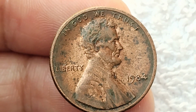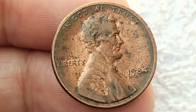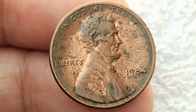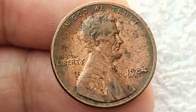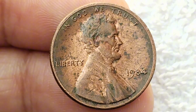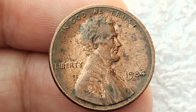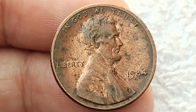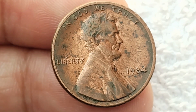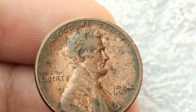First, let's take a step back and talk about the Lincoln Memorial penny itself. The design, featuring the 16th President of the United States, Abraham Lincoln, on the obverse, was introduced in 1909 to commemorate the centennial of his birth. This design has been iconic in American history and was given a new look in 1959 when the Lincoln Memorial replaced the wheat ears on the reverse. The 1984 penny still holds that timeless design, but there's something very special about this specific year that's making collectors go wild. So what makes the 1984 Lincoln Memorial penny such a hot item in today's market?